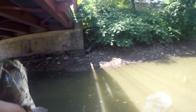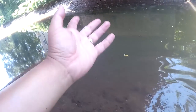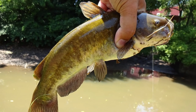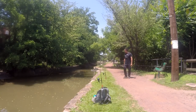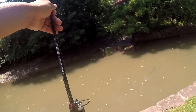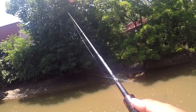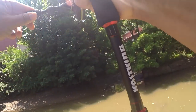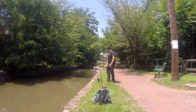Bro! So many carp around, and a bowhead decides to hit. Isn't that weird? That's odd. This is very suspicious. Oh, he let go. Whatever it was here. Oh, it's on. You got to be kidding me. It's another catfish.